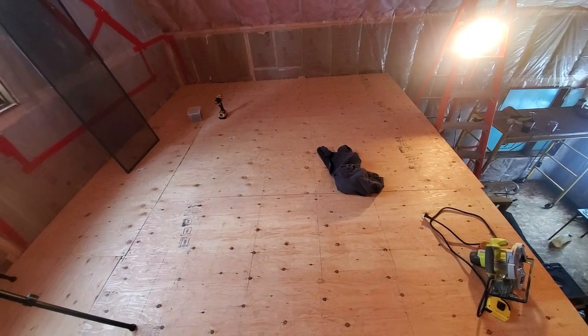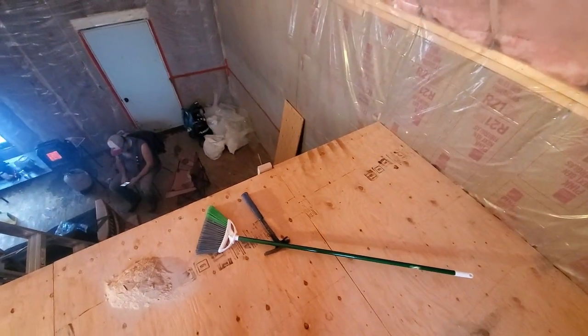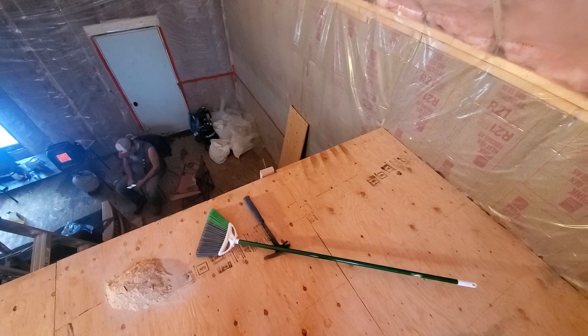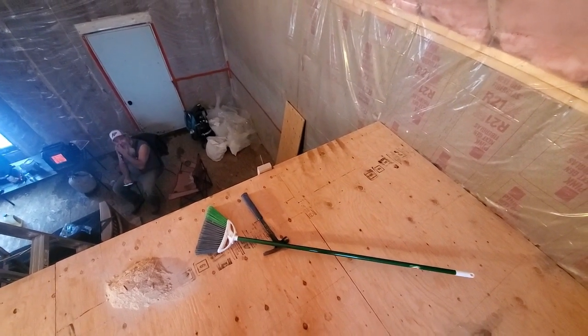That is done. On to the next project, stairs. I have this overhanging by a bit, so I'm going to have to trim that out, just so that I can measure out for the stairs and get those framed in. And that's what I'm working on next.